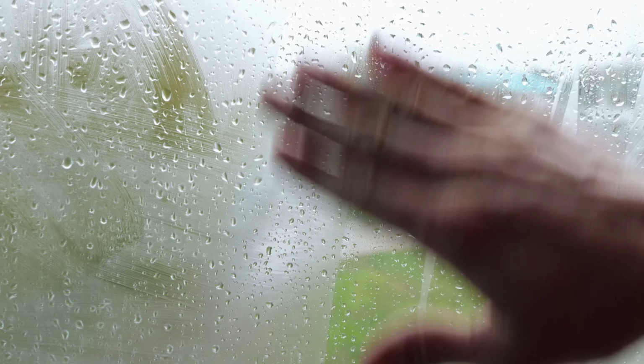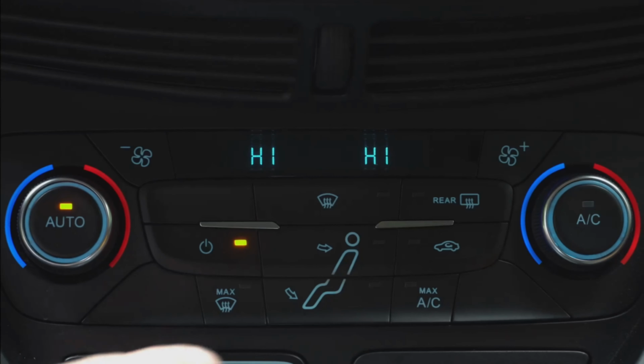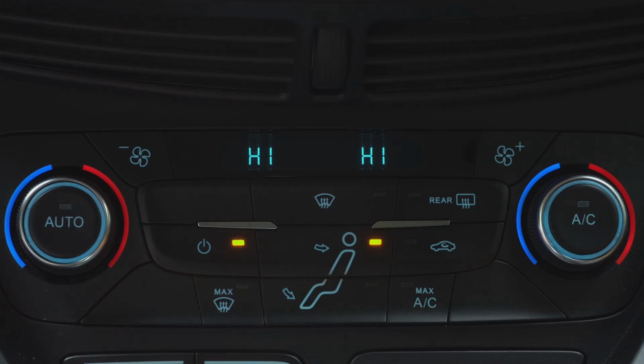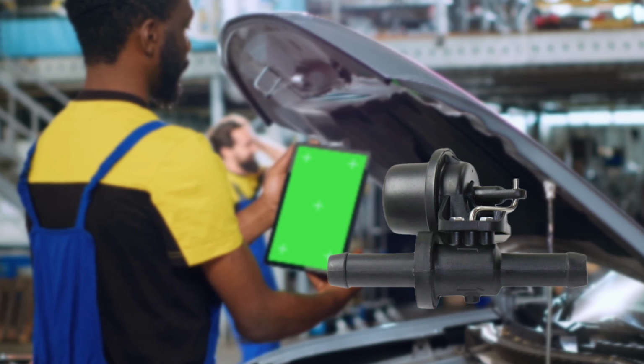6. Foggy windows. A faulty heater control valve can lead to excess moisture inside the cabin, especially if the heater core itself begins to leak. This moisture can condense on the windows, causing them to fog up frequently. 7. Check engine light or error codes. Modern vehicles equipped with sensors may trigger a check engine light if the heater control valve malfunctions or goes bad. Diagnostic trouble codes or DTCs related to the HVAC system may also indicate a problem with the valve.